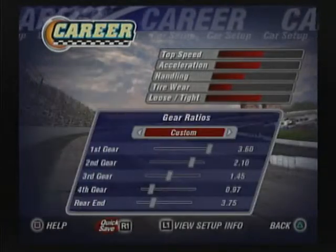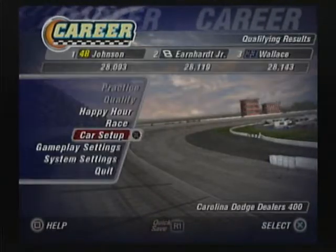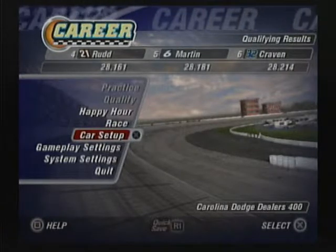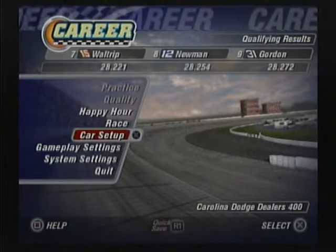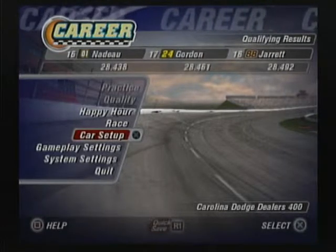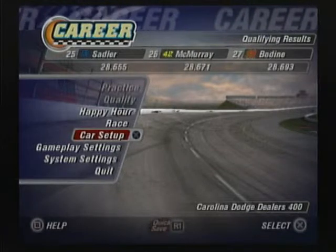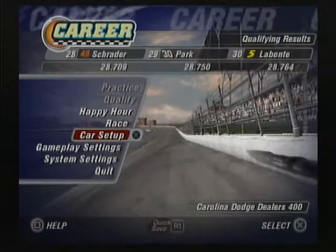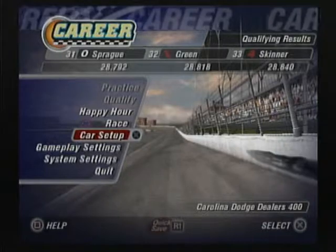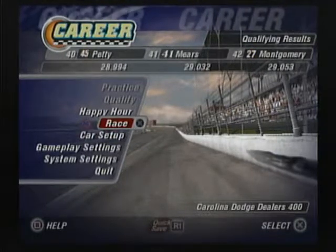Let me change the gear ratios back. I don't get why we've been running our fastest practice lap, and then we suck in qualifying. But look, these guys are better than our practice lap. I mean, we had a 28.8, so I mean, we would have been, what, 31st, I guess. But I don't know.